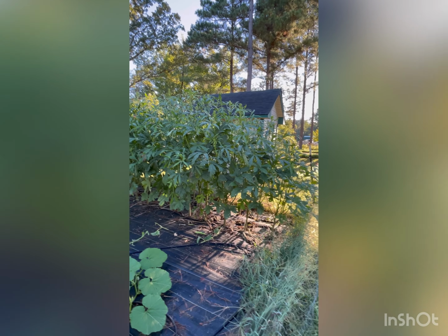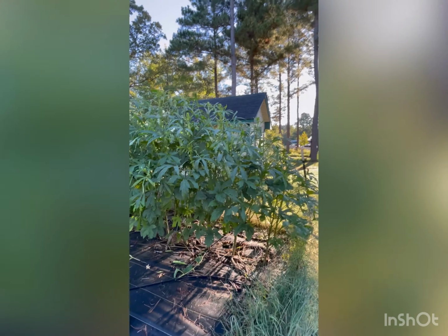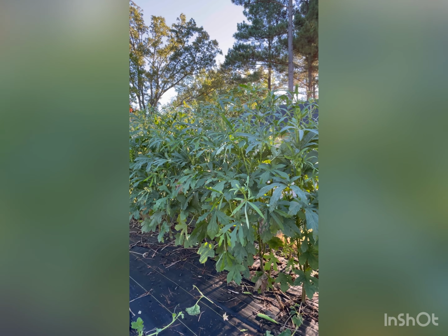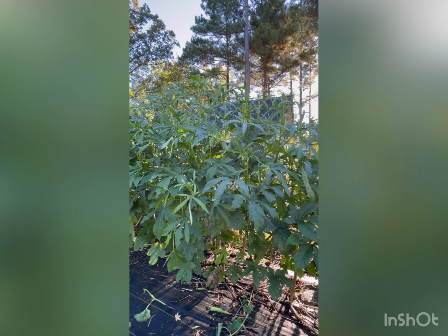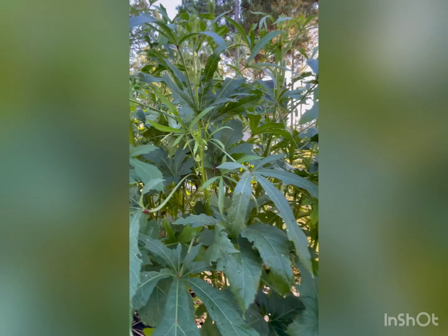All right, so as you can see, our okra is still doing amazing. Our okra is probably about 8 foot tall. I don't ever remember our okra being this tall. This year has been crazy how tall it's gotten. It's doing really, really well. We're still getting tons and tons of okra, so we've been able to share with our community and also put some away for ourselves. It's been really, really nice.